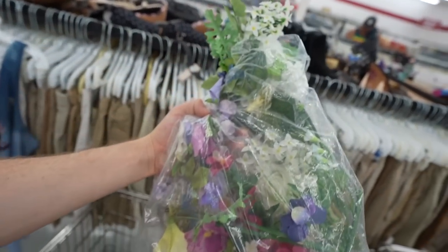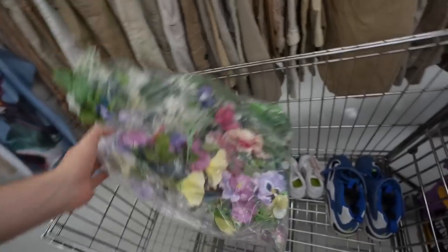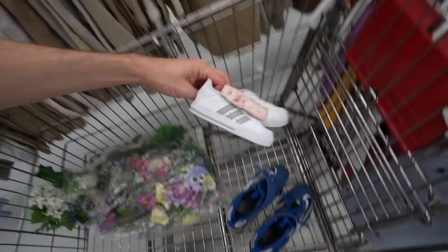Now a couple other things in cart. You guys know for the planters, I had to grab this nice little accumulation of flowers right here. Got the Griffies for my son, and then also got some Adidas to turn into planters. And that's it. This store did not have much, but I pulled up like an hour after the opening ceremonies. So not too shabby for daddy. Let's get them all.